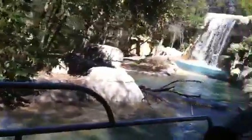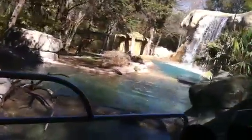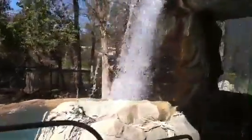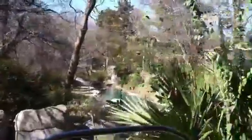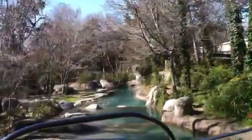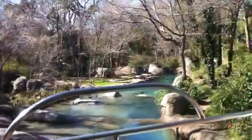Guys, we are going to be heading directly underneath this next waterfall. I'm going to pop off the microphone. Y'all enjoy these falls. I'll catch you on the other side. No, I'm just kidding. Don't worry.